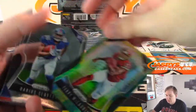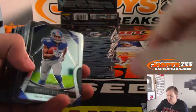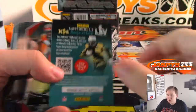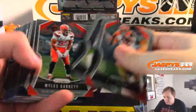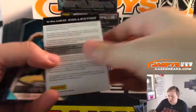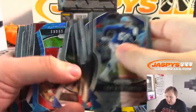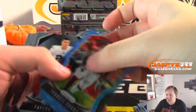Hopkins, Terry McLaurin. I believe that's the Hyper Prizm. 58 out of 175. Yeah, we'll have a lot of that Immaculate for sure. Football redemption. Save the redemption. Yeah, we always do pretty much every football release, minus maybe Donruss and maybe some of the base heavy stuff.